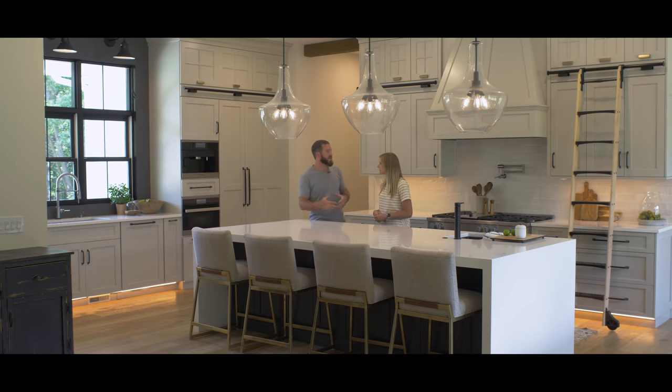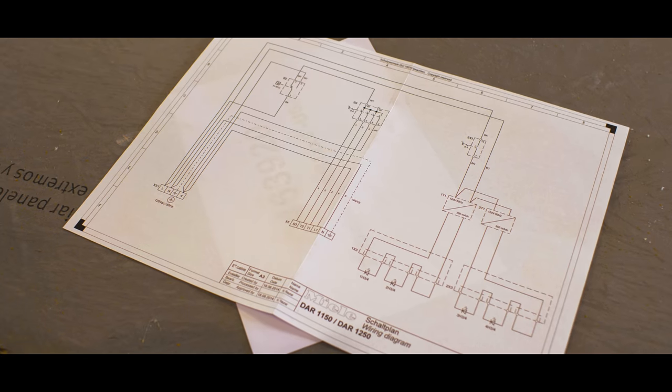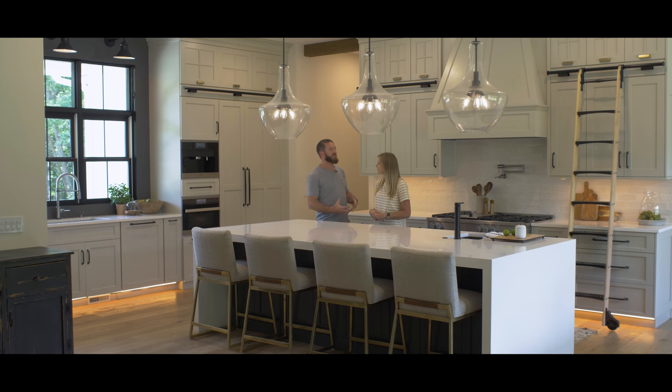Once we got all the cabinets installed, part of that process was actually installing the range hood, which was a little bit more tedious than I had imagined. Getting the insert up into the hood that was custom made for that insert took some time.